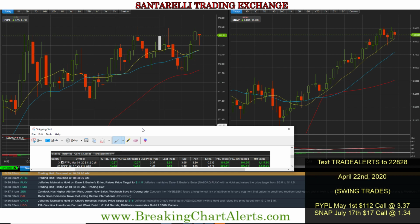There goes Snap. Snap is just strong. I mean, look at how well this is holding this 10 on Snap, continuing to run there. I want to see another next big breakout here on the market. Wow, 10.40 already.